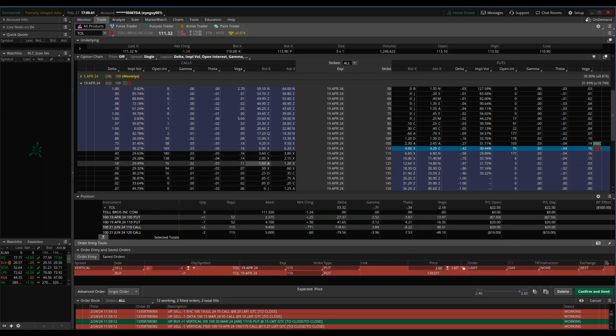Now you can see that TOL is trading right at 111. We sold the 110 put, so it's actually slightly in the money, which is very advantageous. And we just got one heck of a juicy net credit. So this is a very, very advantageous spread.